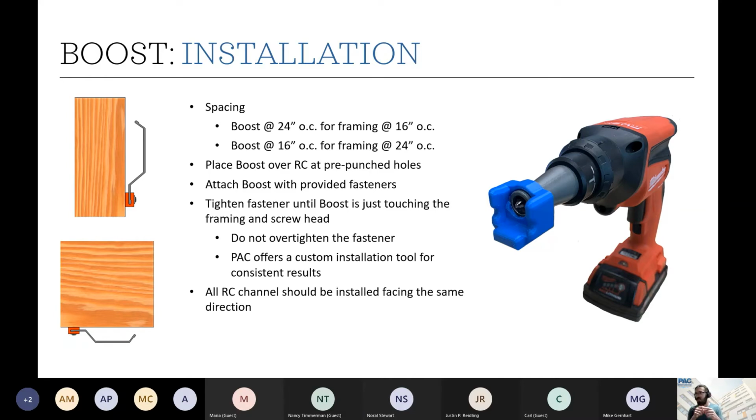So you just place it over the pre-punched holes and put the screw through it. We provide the fasteners with it. We have screws that are specially designed to work with the Boost to help optimize the acoustical performance. And you tighten the fastener until the Boost is just touching the framing and the screw head. You don't over tighten it, and you don't want to under tighten it and let it loose and wobble.